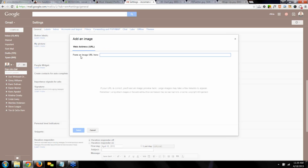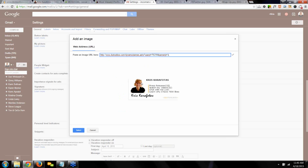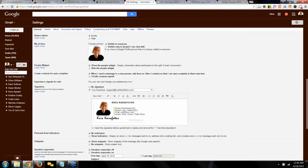And it's asking me to paste an image URL in here. So that's what I just copied. I'm either going to right-click and paste or Control-V. So that's the image that I want. I'm going to go ahead and select it. Now we see the image here.